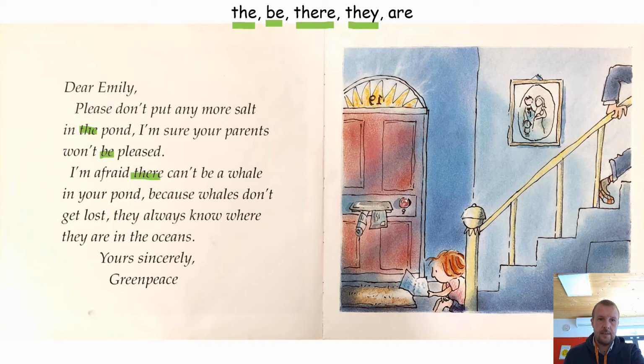Very good. I can see they. Now, it's appearing twice in this text. Can you find the second they? Yeah, there we are. Last one for us, are. Are starts with an a. Well, starts with a digraph, are, to be honest with you. But let's see if you can find it. Yeah, it was right next to that second they.